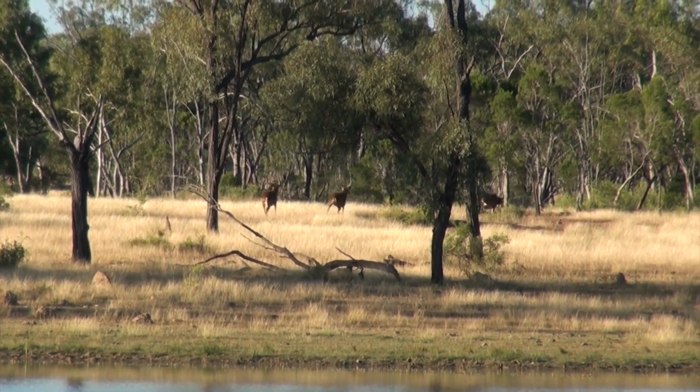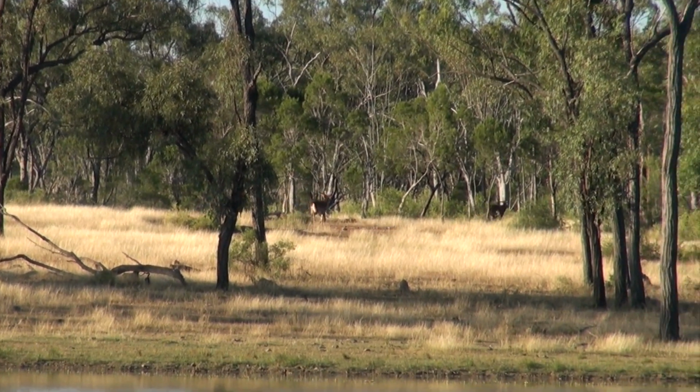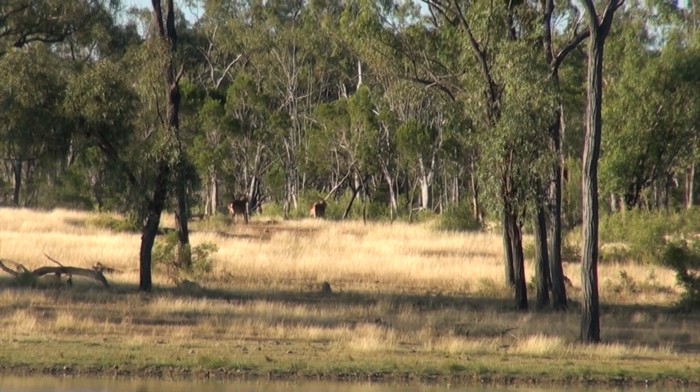As you can see, these three stags in this picture here, I reckon that first one's high 30s. All three are very good animals.